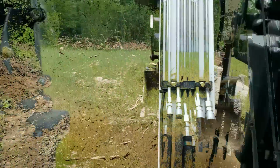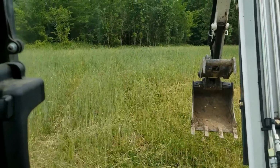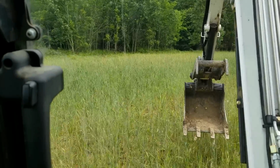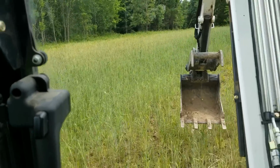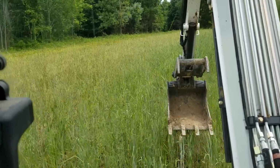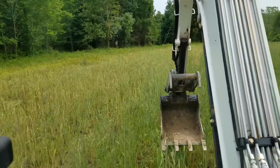Alright, so here I am on the 23rd of May in the afternoon. I'm headed down to work on that new road with the excavator. I had an hour to kill. Mike's working on something else for me, and I think it's a little too wet to be planting. So I'll run out here, see if I can make some progress on that road by the old pig barn deep in the woods.